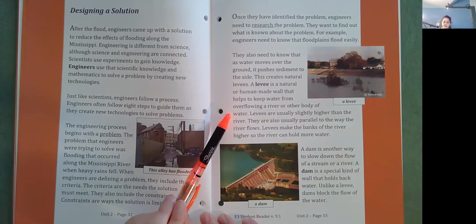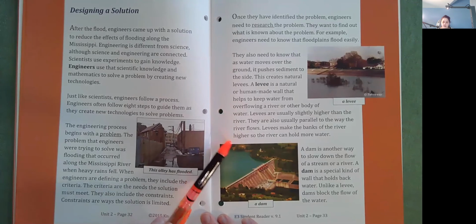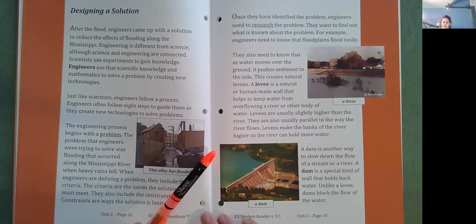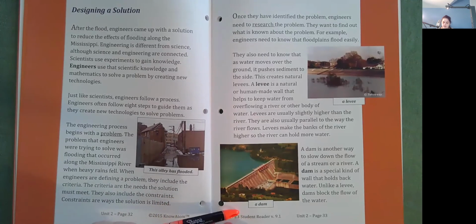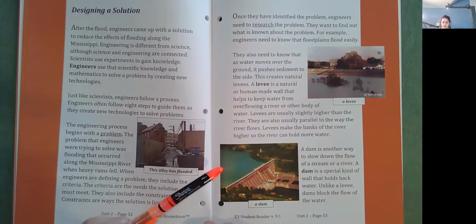Levees are usually slightly higher than the river. They are also usually parallel to the way the river flows. Levees make the banks of the river higher so the river can hold more water. A dam is another way to slow down the flow of a stream or a river. A dam is a special kind of wall that holds back water. Unlike a levee, dams block the flow of the water.